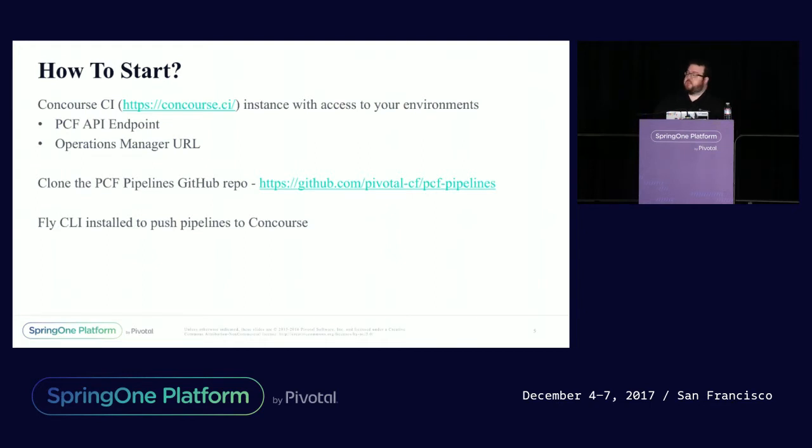So the next thing is the PCF Pipelines GitHub repo. I know some of the previous talks this week have gone over this, and I'll go over it again here in a second. But you're going to need to at least have a clone of that repo to be able to push up the pipelines. And finally, you'll need the Fly CLI. That is the command line interface that you need to be able to interact with Concourse, to be able to fly up the pipelines and check the status of Concourse, its workers, and things like that. I would suggest that you have that CLI installed on the same machine as you have cloned your GitHub repo. It makes your life a whole lot easier.